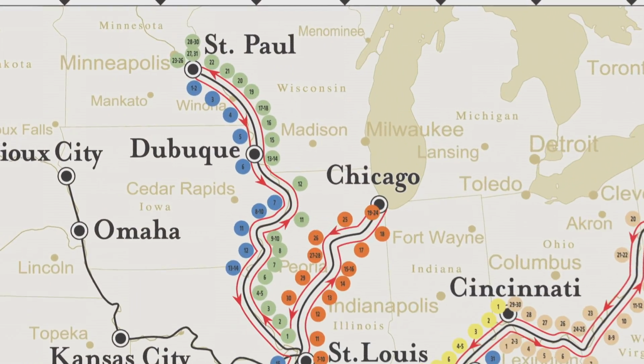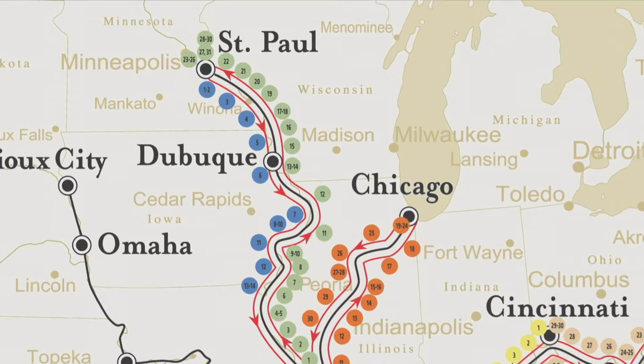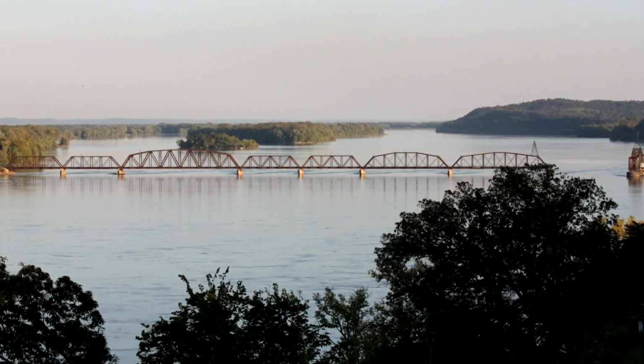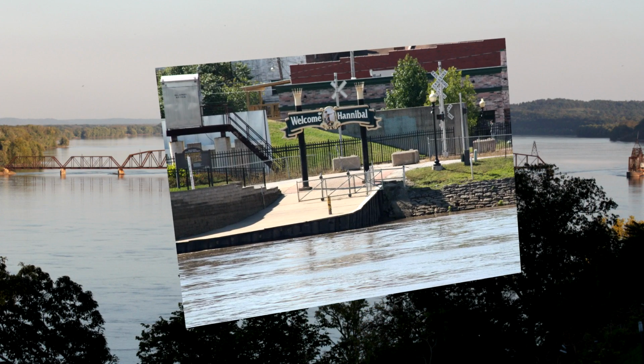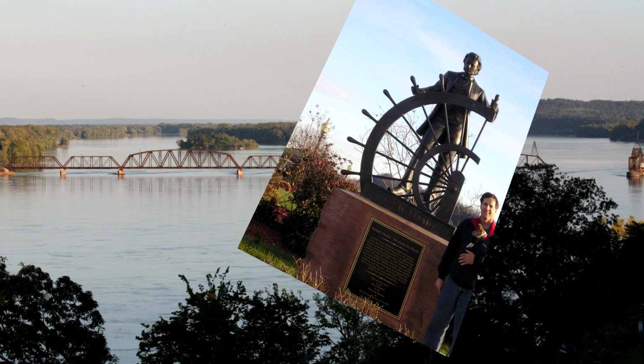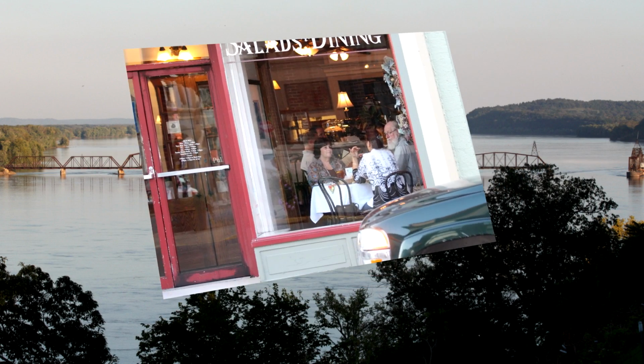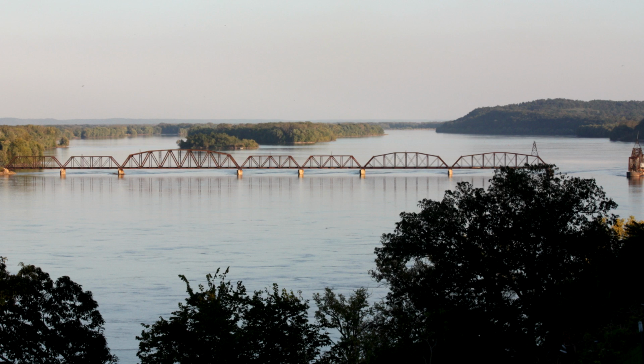Once we leave the Illinois River, we are on the upper Mississippi with St. Paul and Minneapolis in our sights. One of the stops along the way will be Hannibal, Missouri, the birthplace of Mark Twain, where you'll have a chance to see Mark Twain's boyhood home. And being July 4th, hopefully some good fireworks.